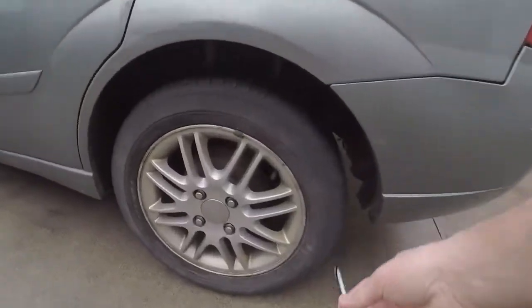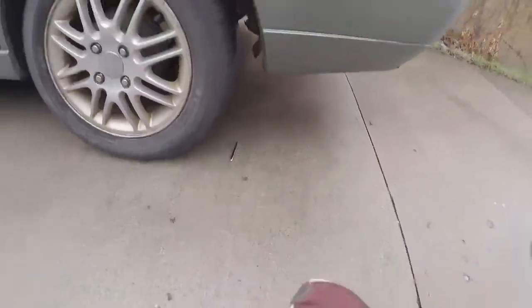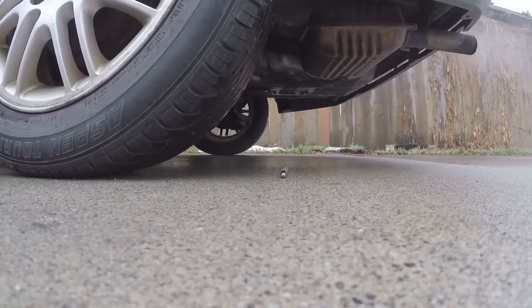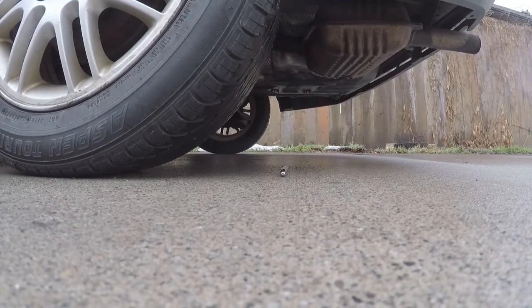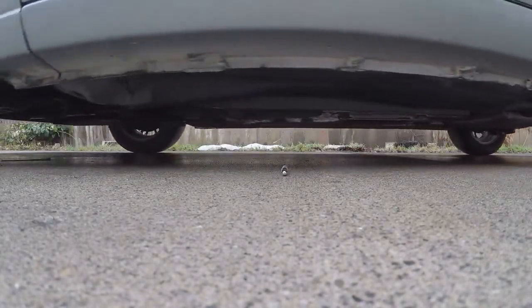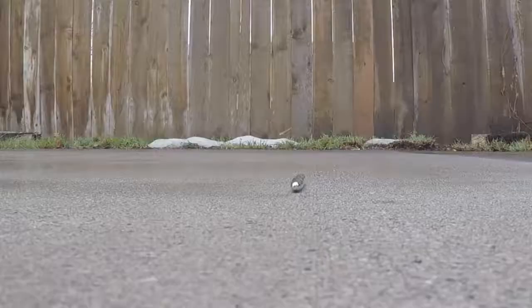Alright, so I got my GoPro. I'm gonna put it on the ground and you're gonna see. What did it do? It did something weird. Okay. I'm gonna run it over with both tires. Getting out of my car here. Let's see.